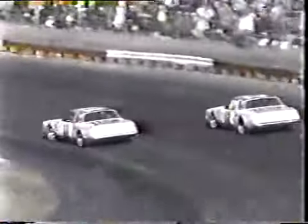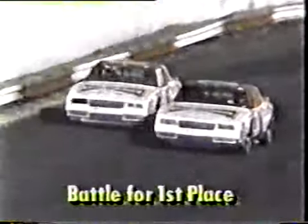Into turn one. Neil Bonnet's changed his racing groove to the high side now, and I tell you what, it won't be but a second. Lee overhauls Darrell. He's really getting in the corner a lot better, as you see right there. What a tremendous battle for the lead. Waltrip down low, Neil Bonnet up high. Rudd stays third, Labonte fourth. Into turn one, Waltrip comes back.